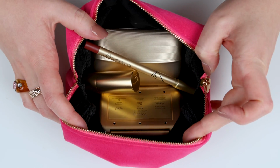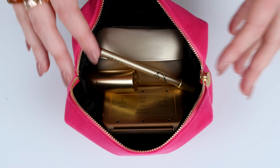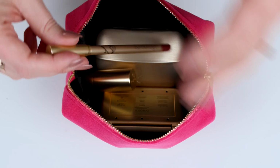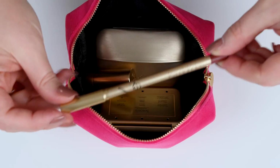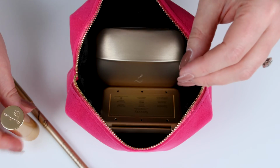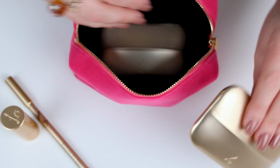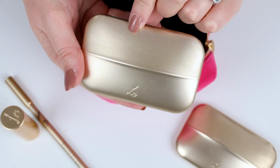All of my Lisa Eldridge goodies are in here. I have unboxed them already because I filmed a little reel before filming this. So let's unpack it. I got the lip liner in the shade Sorcery. So this is a new shade for her. I also got the True Velvet lipstick in Sorcery. I got the eyeshadow palette in Sorcery, and then I also got the eyeshadow palette in Vega.